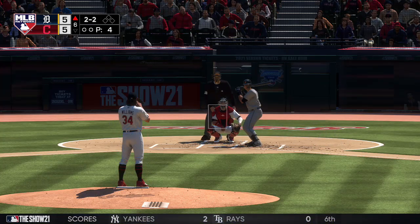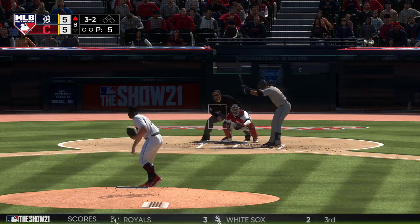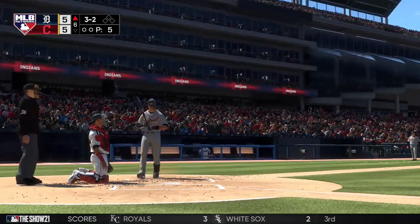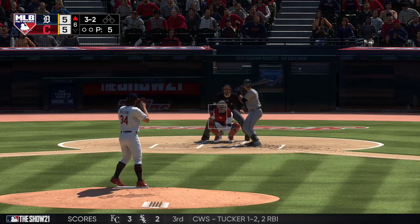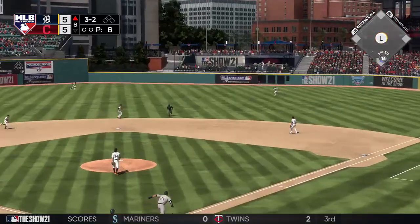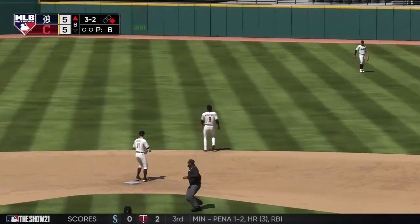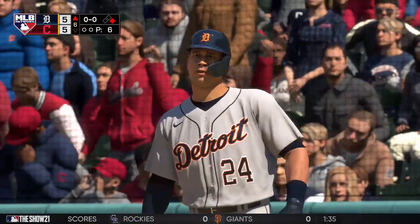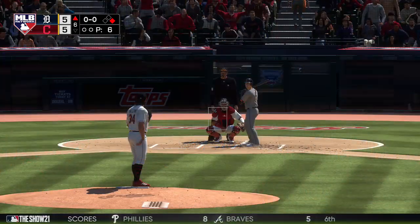I would not be shocked if he tries to get this guy to go fishing right here and drops a little off-speed pitch in the dirt. Look out. Don't want to hit him there. It's full 3-2. Sliced hard on the ground, and that finds its way through for a base hit. The batter, number 4, shortstop, Scott Kingery.